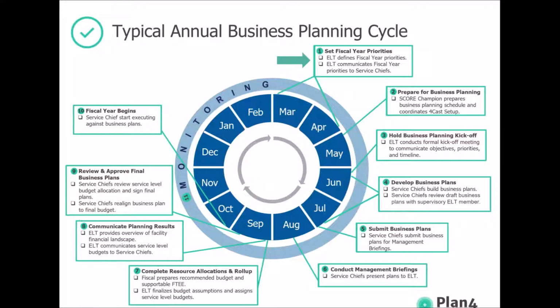I would just say that I think when an organization matures to get really good at business planning, they do have the ability to make good budget decisions and assumptions even before everything is known to them with their budget. And then once you get into the year, if more information about the budget becomes available, you have a framework in place to go back and then adjust the plans that were developed.